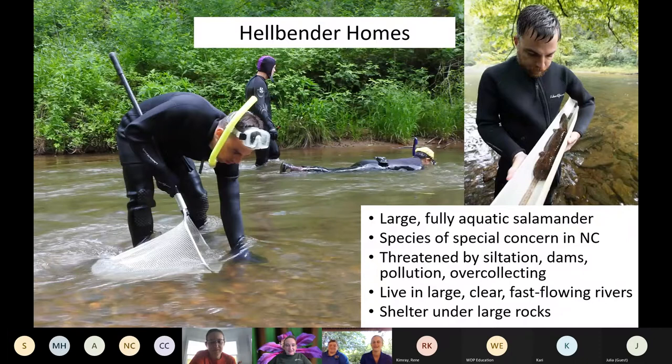So these salamanders live their entire lives in the water. They're fully aquatic. They're in trouble. They're a species of special concern in North Carolina. So they normally live in large, clear, fast-flowing rivers that are very healthy, that have a lot of oxygen and a lot of big rocks. So they shelter under large rocks. That's where they lay their eggs and that's where they live most of their lives.